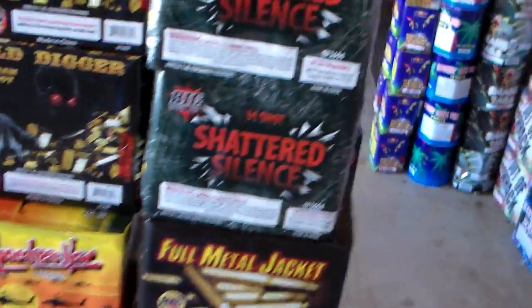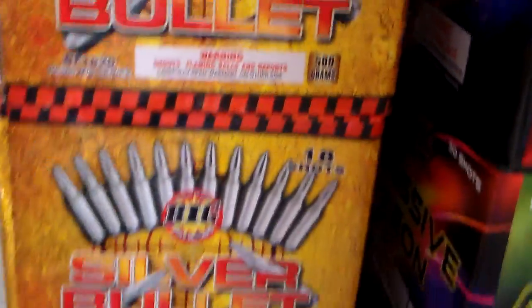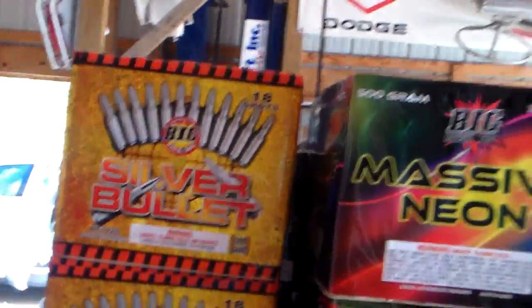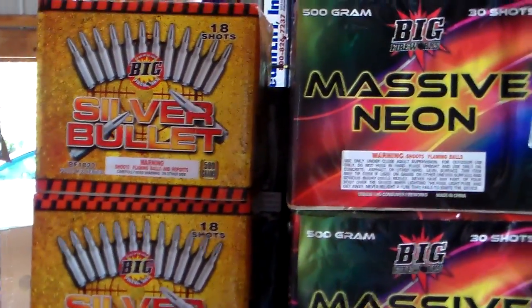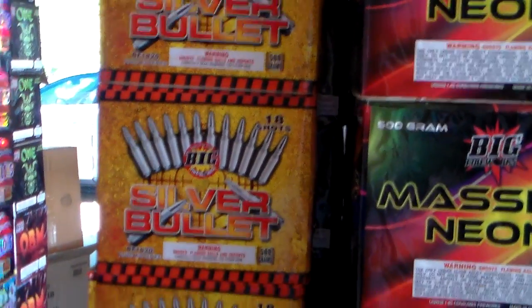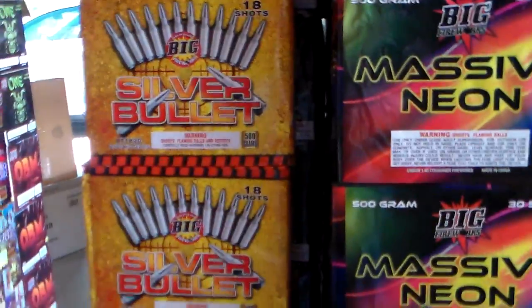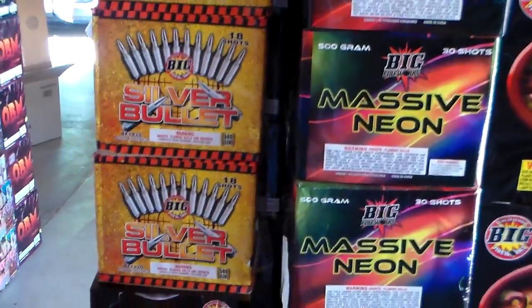Then we'll swing around the other side here. And we've got a case of Silver Bullets. This is one of the specialty cakes. They're comets with croissettes. Last probably about 35 seconds or so. Nice effect, 18 shots. I really like these. Unfortunately, it looks like they discontinued it. We won't be able to get them next year, so I'm glad I got at least one case for this year.